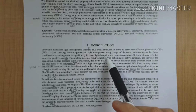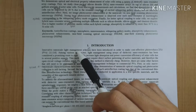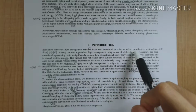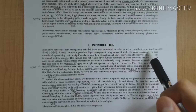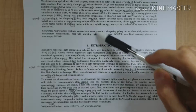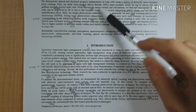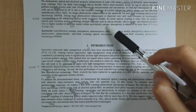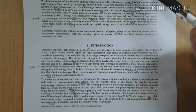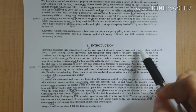So, introduction. Innovative nanoscale light management schemes have been introduced in order to make cost-effective photovoltaics. All these endeavors that I explained in abstract is to make cost-effective photovoltaics. That's the goal.